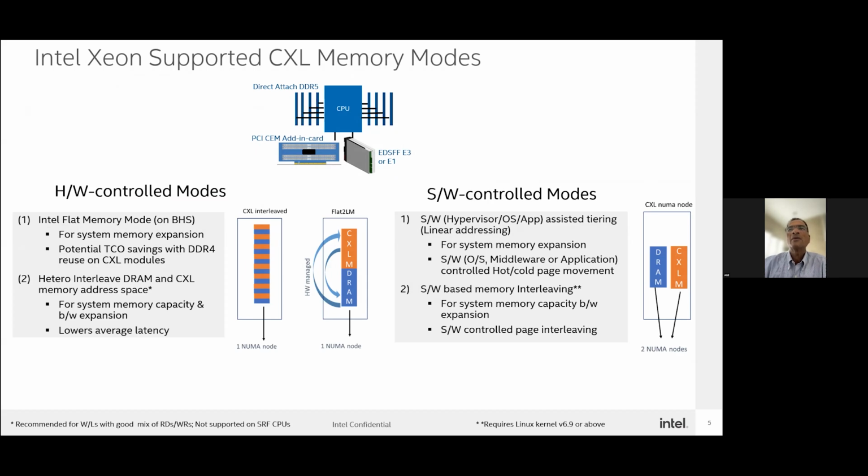And on the right, we are showing the same modes, but now using software control techniques. So this is where we use the OS or middleware like Memory Machine from Memverge to do this steering. But today, we will focus on the bandwidth expansion modes, which are shown below. Of course, in these modes, the capacity is also increased, as I pointed out earlier. But some special configuration is done, like interleaved memory addressing, to improve the bandwidth.